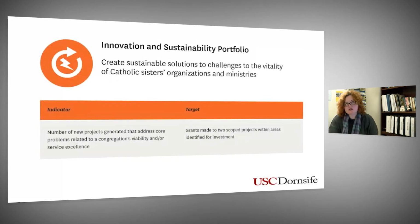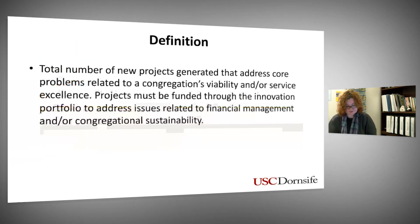Moving on to the innovation and sustainability portfolio. This indicator is the number of new projects generated that address core problems related to a congregation's viability and/or service excellence. The strategy's target is for grants to be made to 2 scoped projects within areas identified for investment. The definition for this indicator is the total number of new projects generated that address core problems related to a congregation's viability and/or service excellence. Projects must be funded through the innovation portfolio to address issues related to financial management or congregational sustainability.